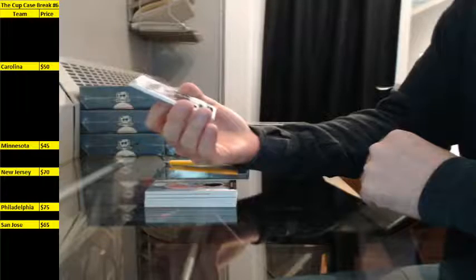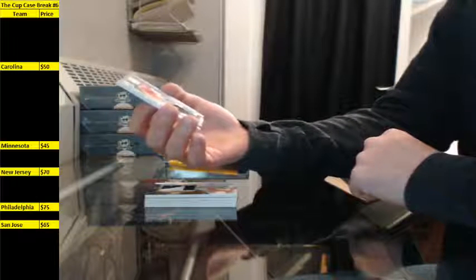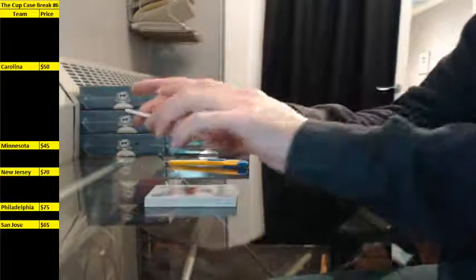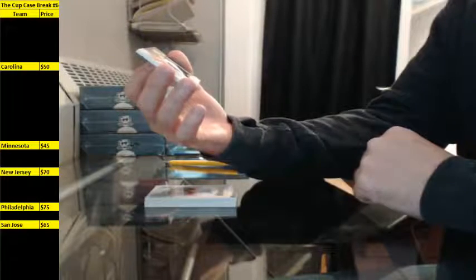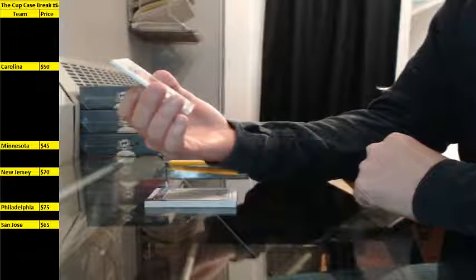All right. Base number 58 of 249 for St. Louis, David Backes. Max can't see anything. I don't know why you can't see anything. Try refreshing. A rookie patch auto number 71 of 249 for Florida, Rocco Grimaldi. Limited logos, number 8 of 50 for Philly, John LeClair. Enshrinements. Number 57 of 99. This one's going to Carolina, Eric Staal.